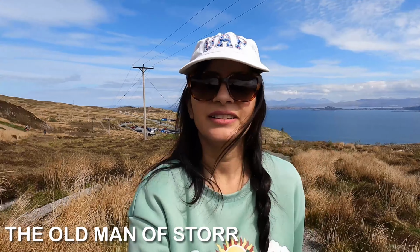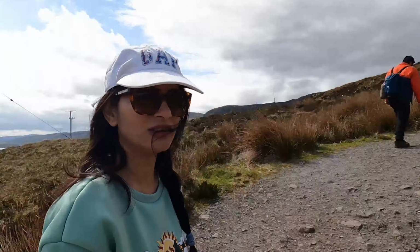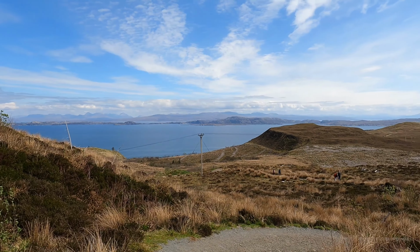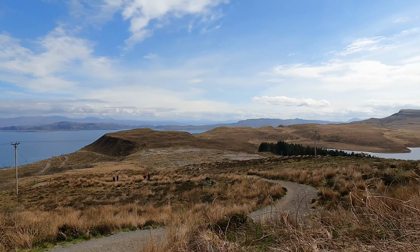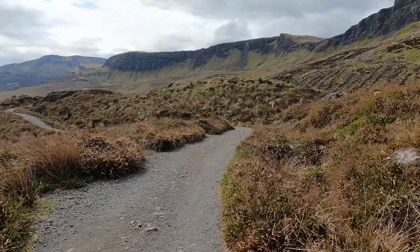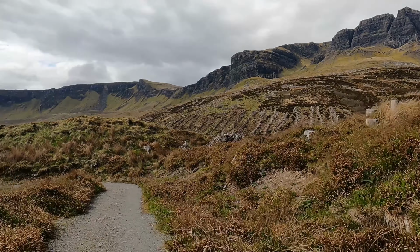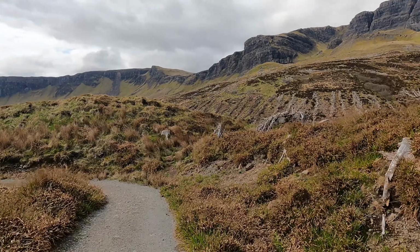The starting point of the hike is from the car park itself. There is plenty of parking, so I don't think there should be any issues with parking the car unless it's a holiday weekend. The Old Man of Storr hike is in the Portree Highlands with a total length of 3.4 miles of loop, gaining an elevation of 1200 feet. The trail does get challenging as the terrain gets steep and rocky as you move higher.